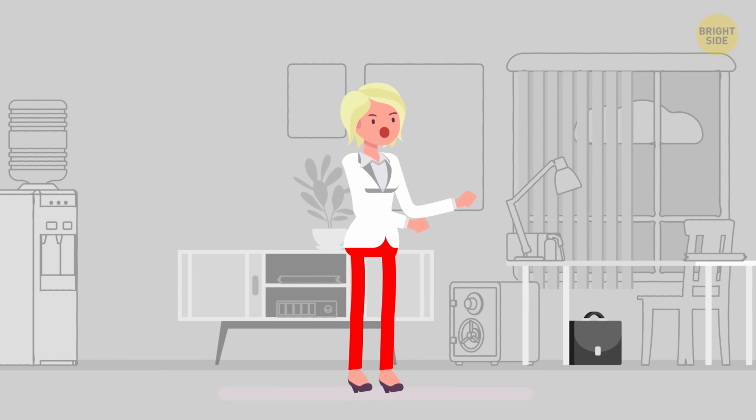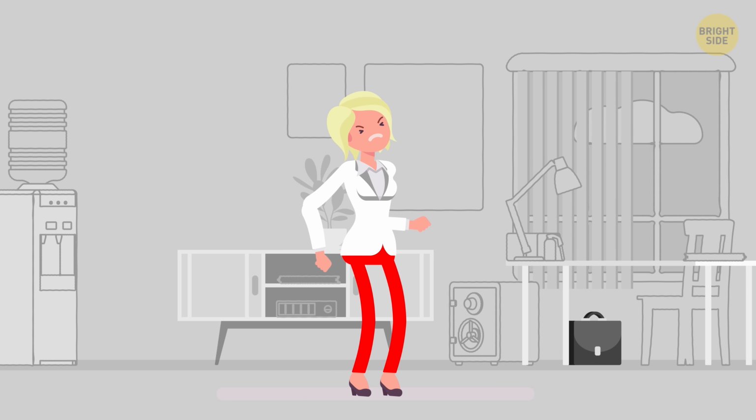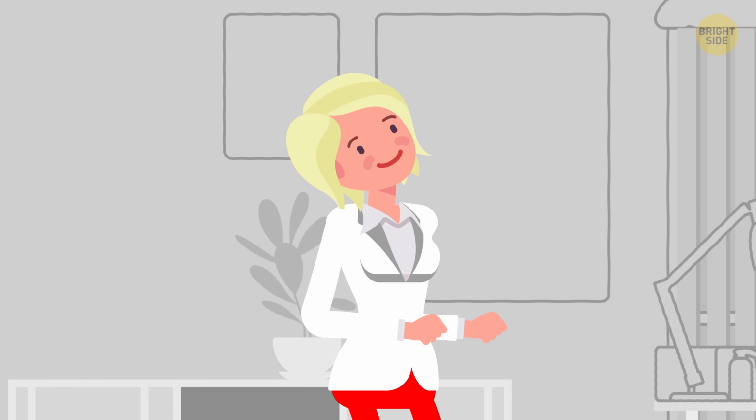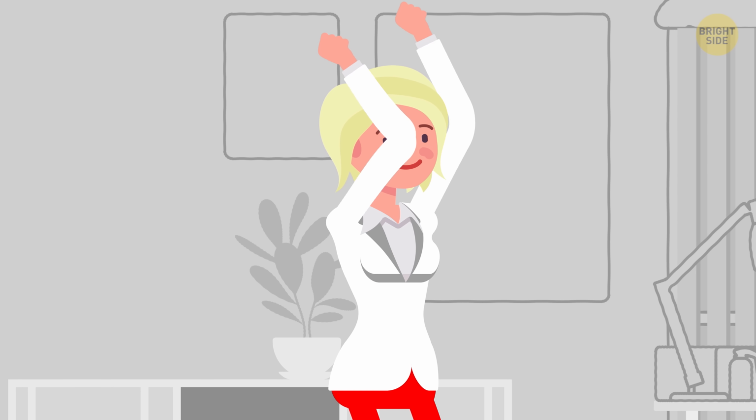If it's hard for you to do at first, don't be discouraged. You just have to work on your flexibility. Try doing this move every day. Over time, you'll see that you'll be able to do it with more and more ease.